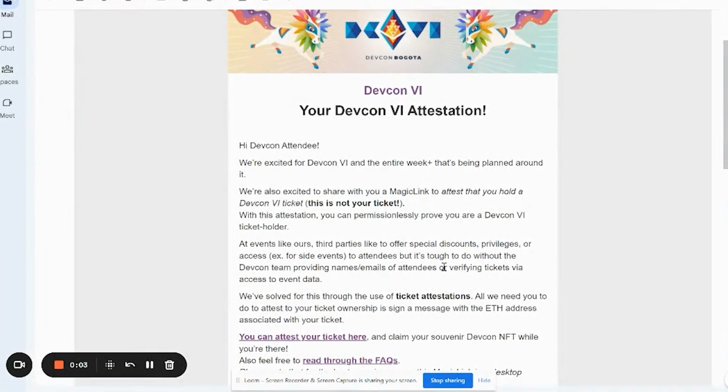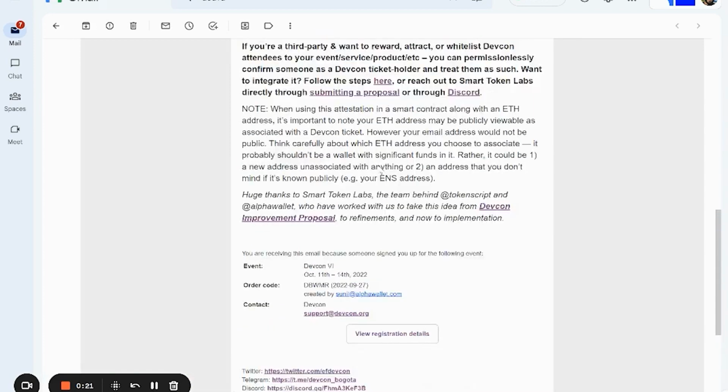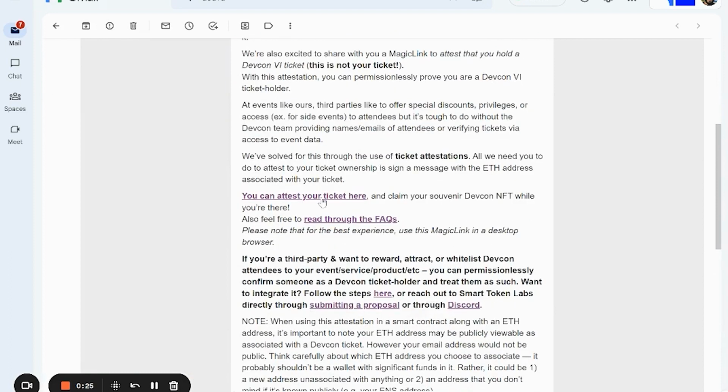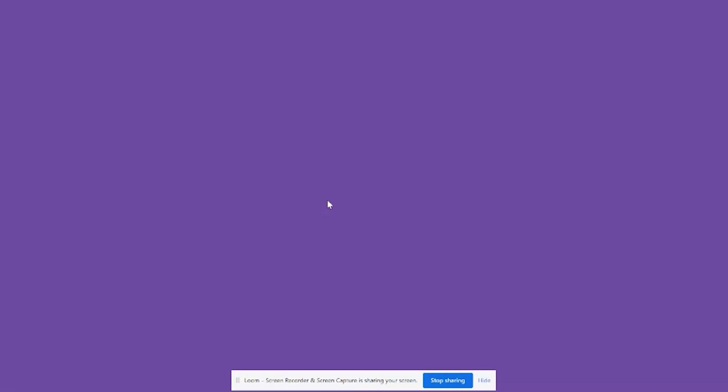When a user buys the Devcon ticket, Devcon would send the user a confirmation, etc. However, a few days before the event, Devcon would send out the actual tickets, which are shared as PDFs, along with the Devcon ticket attestation link. This link is called a magic link, and it has a cryptographic proof, a ticket attestation, from Devcon's public key that attests that an email ID, my email ID in this case, has a ticket and it's assigned against a specific ticket number. This could be verified through standard cryptographic methods.